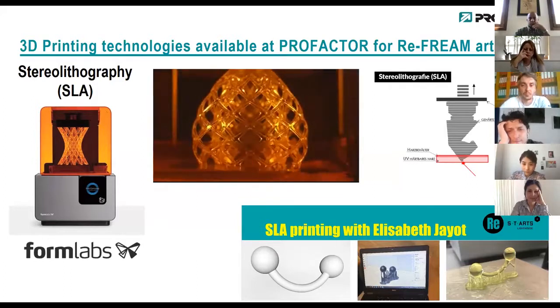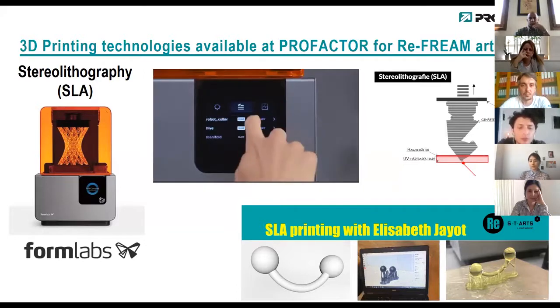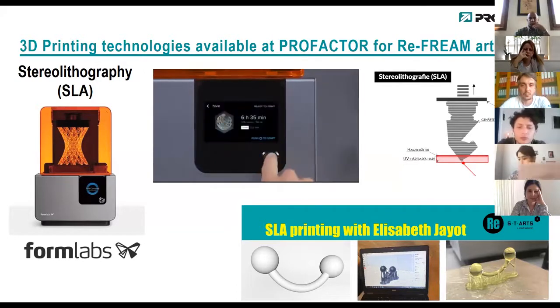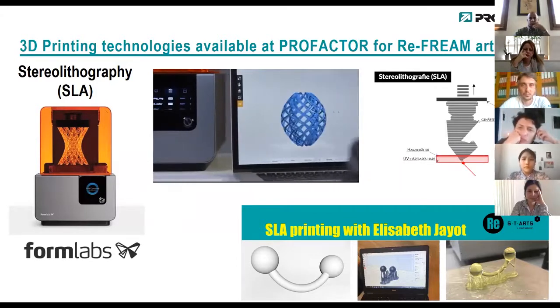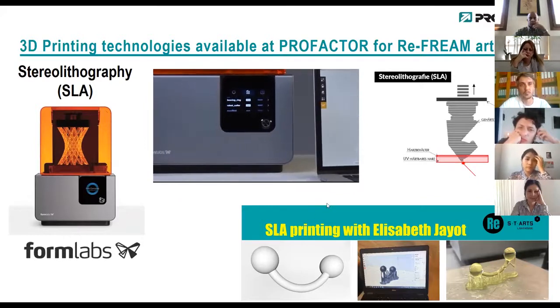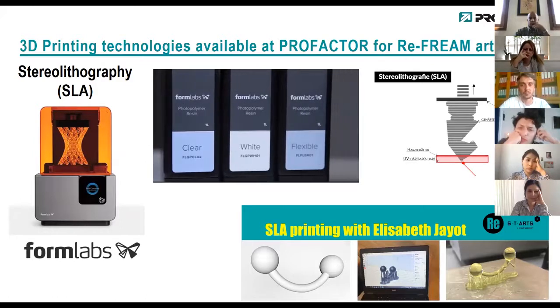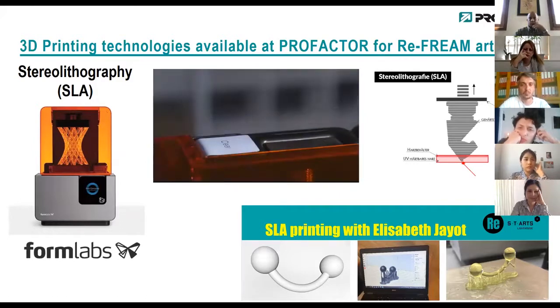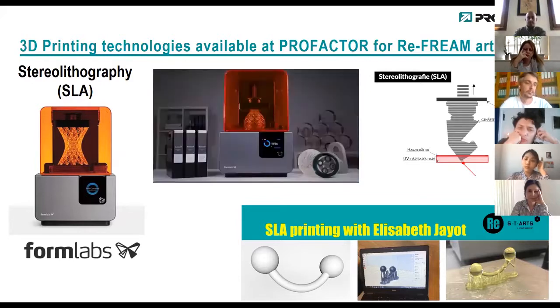During the co-creation with Elizabeth, we used this technology for the fabrication of some fasteners, these very beautiful fasteners for her modular garments. And with this technology we can use only one material at one time, the same as for the FDM. And we have available several materials with different colors and properties.